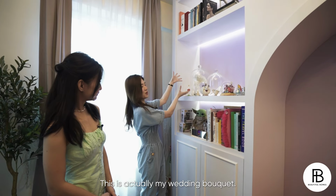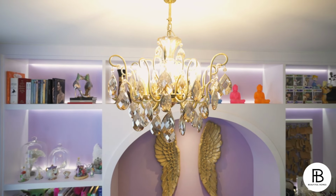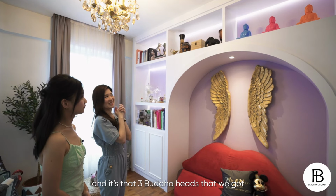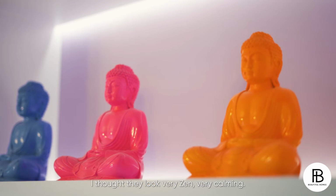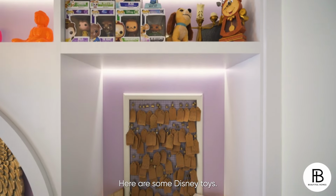Oh! Yeah. This is actually my wedding bouquet. My wedding was themed Disney. Totally. And then next we have one of my favorites of this corner, and it's those 3 Buddha heads that we got during our first trip to Bali. I thought they looked very zen, very calming. And the colors so unique. Here are some Disney toys.